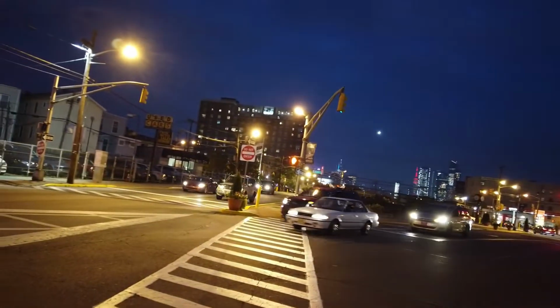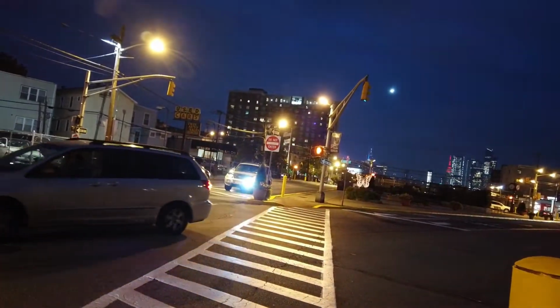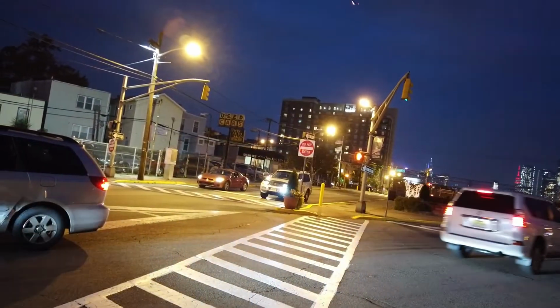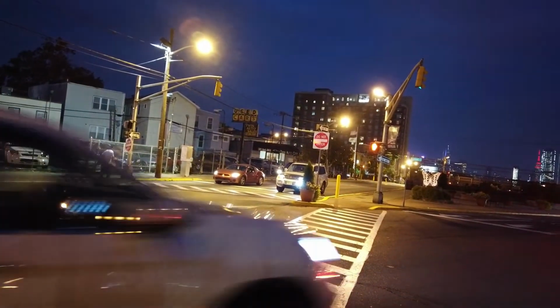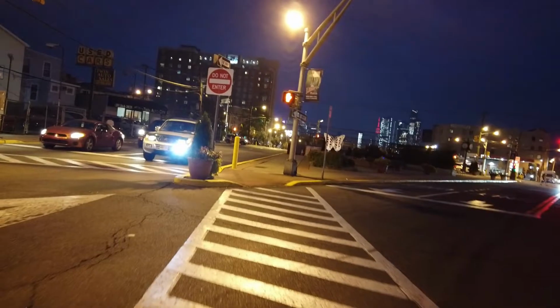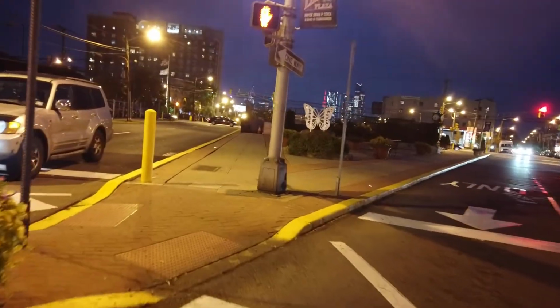Look at this building in the distance. It's a 15 story building of condominiums. I remember when they built it, in 2005. That was 15 years ago, I'm sorry, 16 years ago. I think it's safe not to cross. Okay, we're going to keep going.